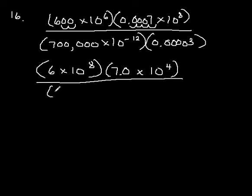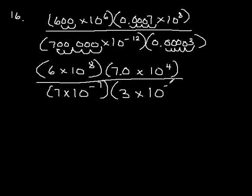This one's going to be 7 times 10 to the 1, 2, 3, 4, 5. So it's going to be 10. We already have negative 12. We're going to add 5 to that. So it's going to be to the negative 7. And then finally it's going to be 1, 2, 3, 4, 5. So it's going to be 3 times 10 to the negative 5.